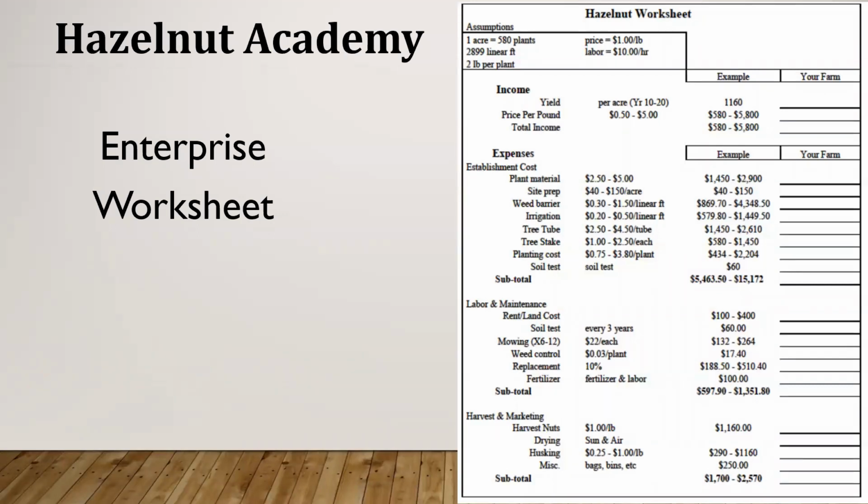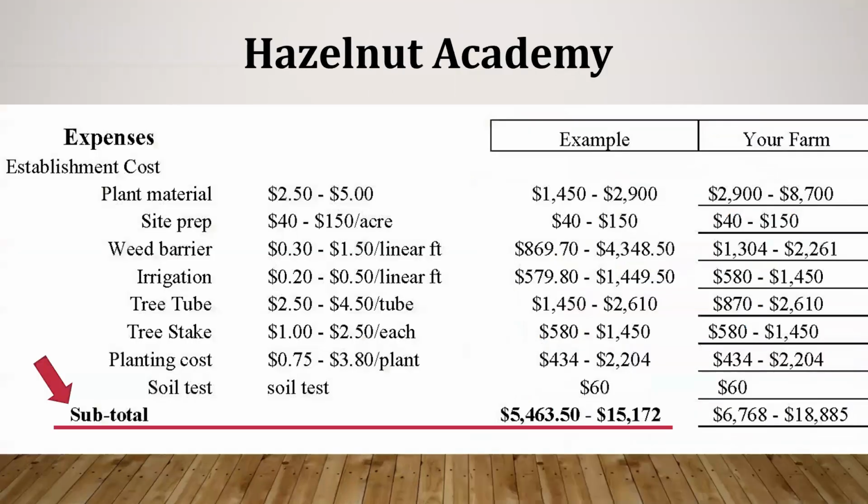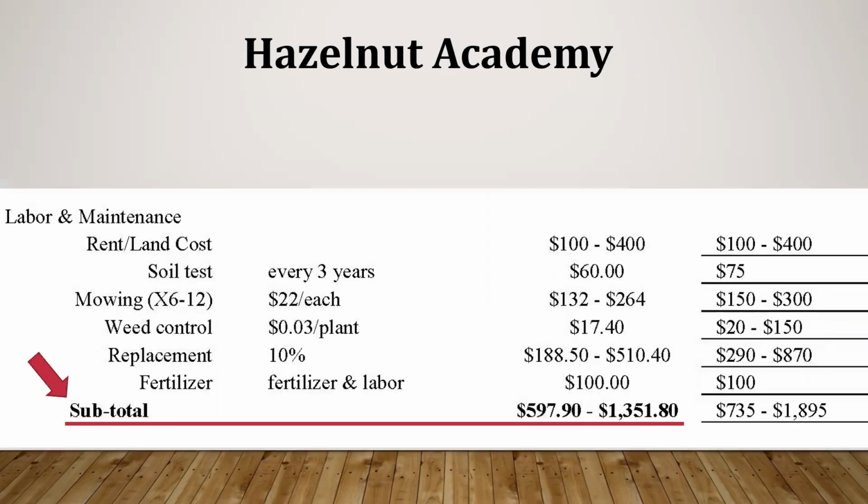Okay, let's get back to the enterprise worksheet. We've hit the various sections of this. And so we want to get back to it here and look at, again, our expenses. So when we first started here, what are going to be those startup and establishment cost expenses? You can see the range that we have there running from $54,000 to almost $15,000 per acre. Then we get into the ongoing labor and maintenance and all of those different categories, from the land rent cost to your soil testing to your maintenance of mowing, weed control.